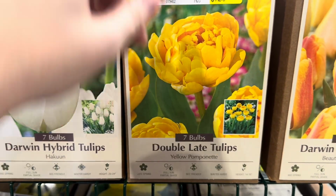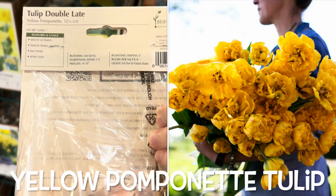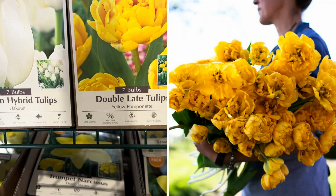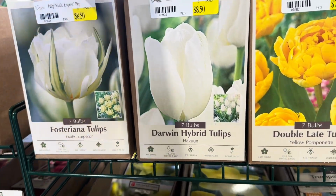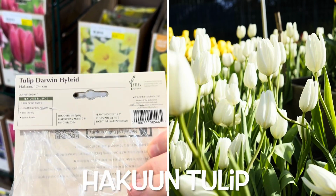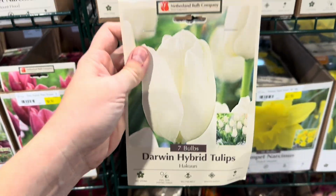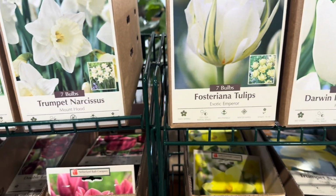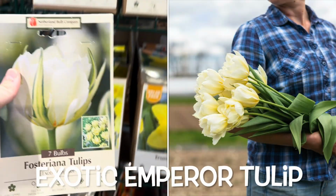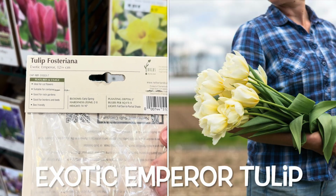Next is a double yellow pomponette. Those are pretty. 7 bulbs for $7.50. Hardy zones 2 through 8, height 14 to 18 inches tall. It's another Darwin Hybrid, Hakun. 7 bulbs for $8.50. Classic beautiful white. Hardy zones 2 through 8, height 20 to 24 inches tall. Next is a little bit more of an exotic look, Exotic Emperor. You get 7 bulbs for $8.50. These are much smaller bulbs. Hardy zones 2 through 8, height 14 to 16 inches tall.